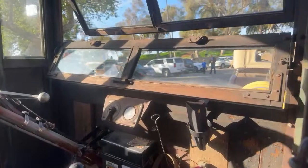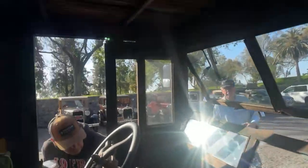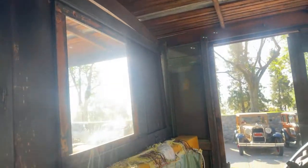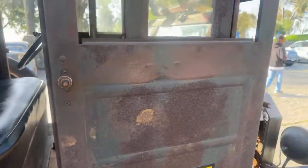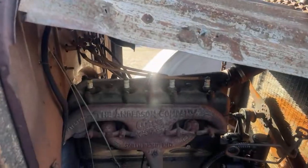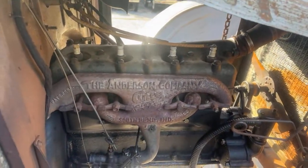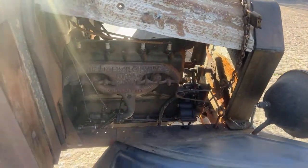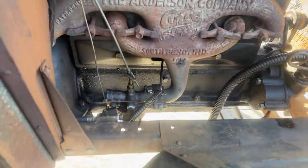This is custom wood interior. Look at the roof. It's just a bunch of teak boards. It's got a sliding door. Oh, look at that custom intake exhaust right there. That's some pretty neat stuff. That's old speed equipment. Look at the tiny little carburetor on that bad boy.